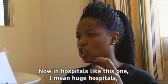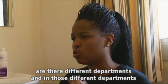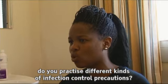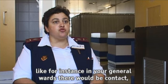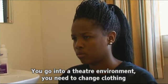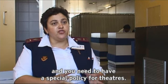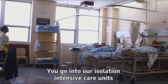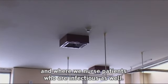Now, in hospitals like this one, huge hospitals, are there different departments? And in those different departments, do you practice different kinds of infection control precautions? The precautions that we put in place would be at a different level. For instance, in your general wards, there would be contact, airborne and droplet. You go into a theatre environment, you need to change clothing and you need to have a special policy for theatres. You go into our isolation intensive care units where we nurse patients who are compromised, and then where we nurse patients who are infectious as well.